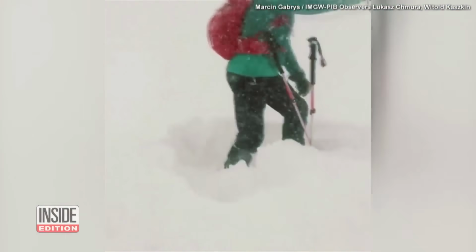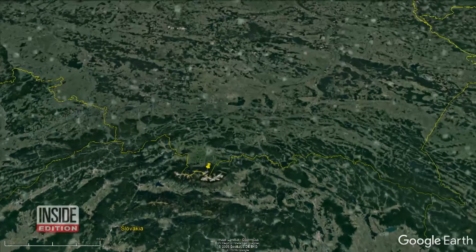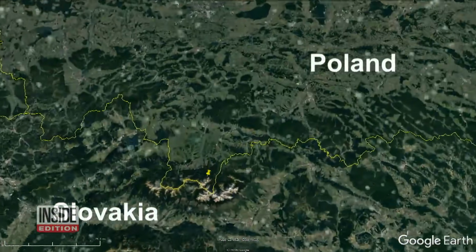And it didn't look much nicer once they got out. The intrepid snow explorer points to snow-covered mountains, which you can't see because of all the snow. This winter wonderland happened in Poland's Tatra mountains on the border of Slovakia.